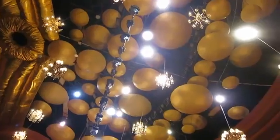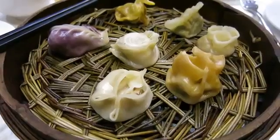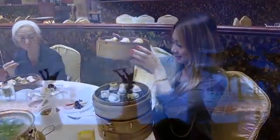Later that evening, we attended a very cool traditional Chinese-like opera show with a full course of all types of dumplings, a cuisine Xi'an is famous for. It was so delicious and the entertainment was spectacular.